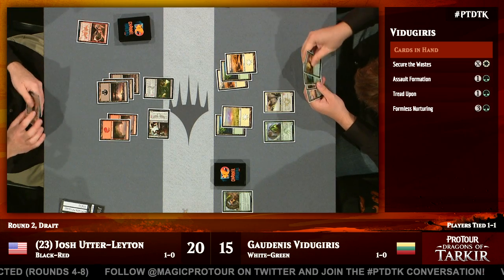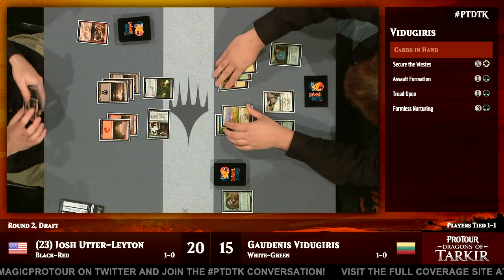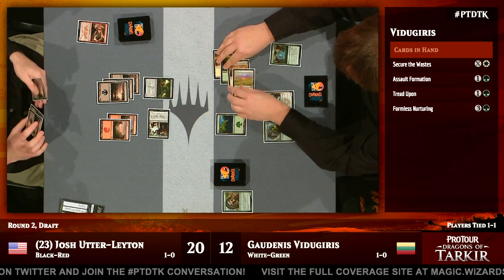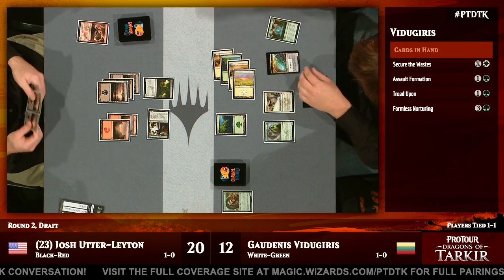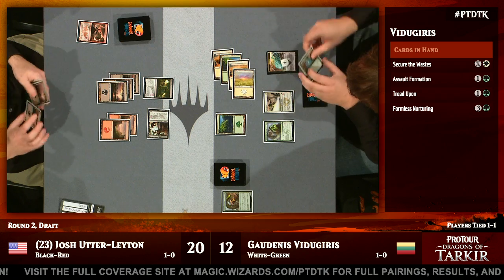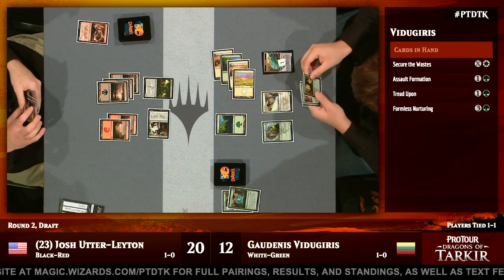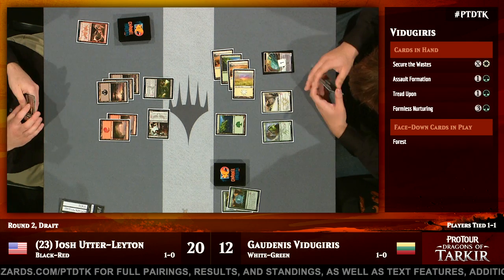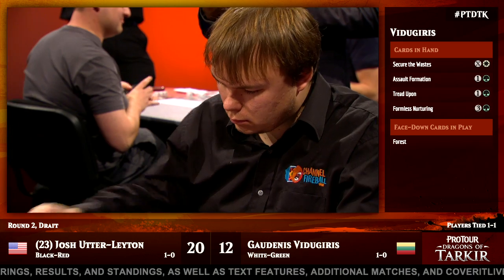So, there's land number 5. And a Formless Nurturing. We'll find out what that is for you in just a moment. In the meantime, Gaudenis continuing to ramp up his mana production. It's a forest, by the way. Okay. And now he will play Assault Formation.